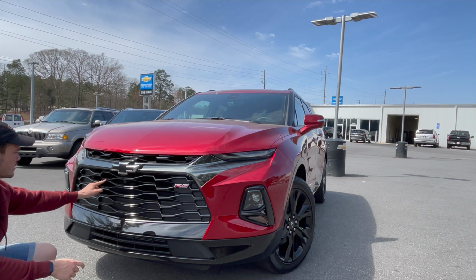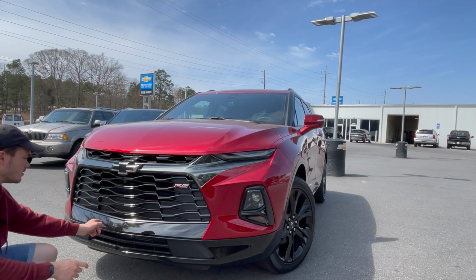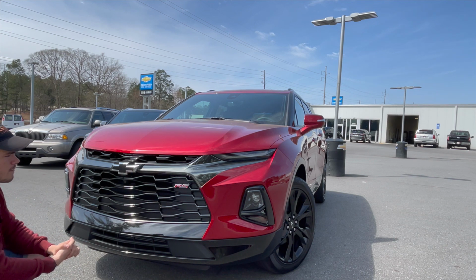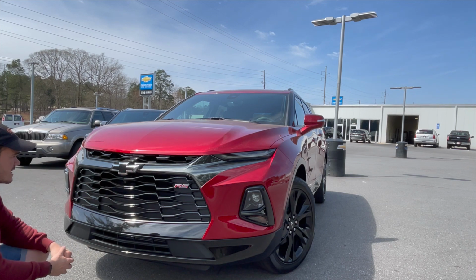Still open, but you can see you got dark chrome accents there. And then the bottom here is actually going to be gloss black, so that is another difference. The headlight surrounds on these are also going to be a gloss black, but the lighting is still similar. And then this one does have the surround view camera system as well.